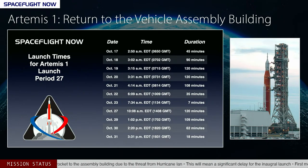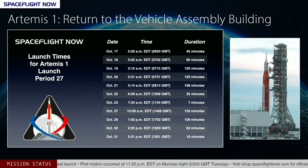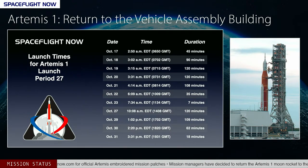Looking ahead at the upcoming launch opportunities, NASA has not set a new target launch date. They're likely going to wait till the vehicle is back inside the hangar and until some of the work is done to prepare it for a new launch attempt, and also perhaps until they have an idea of any damage or any impacts that have been suffered from Hurricane Ian before setting a new launch date. But looking ahead, these are the launch opportunities over the next couple of months. Launch period number 27 opens on October the 17th and closes on October the 31st, and here are the dates and times for this upcoming launch period.